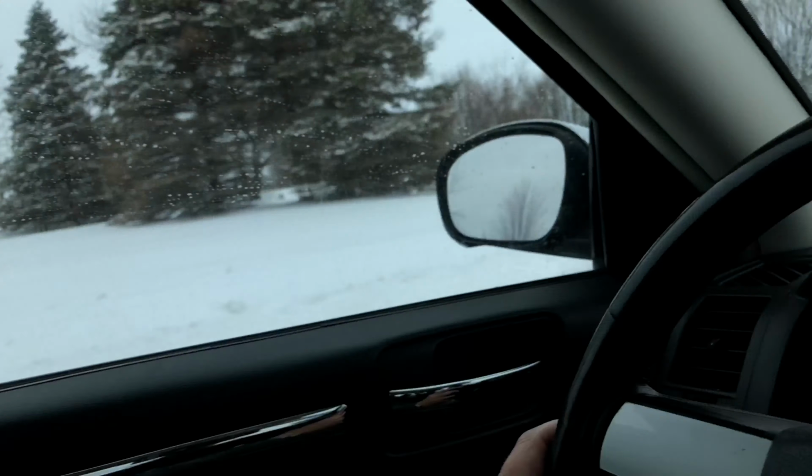In a quarter mile, turn right onto Memory Lane. All right, we'll turn right on Memory Lane. That should be where it is. Turn right onto Memory Lane. Then you will arrive at your destination.